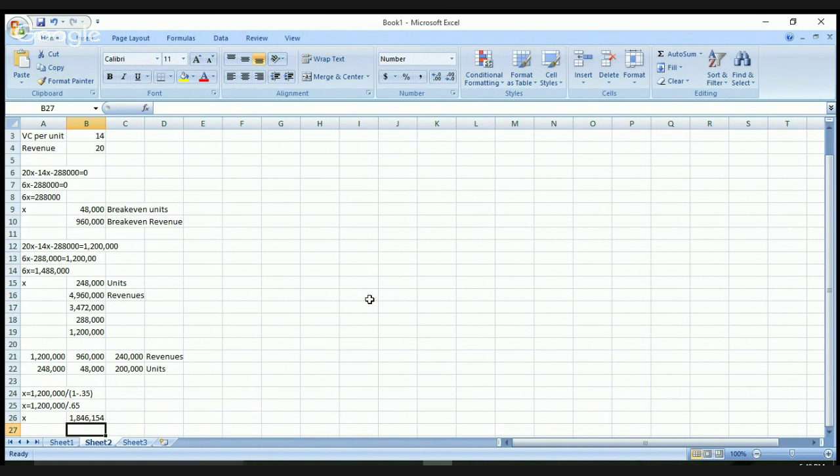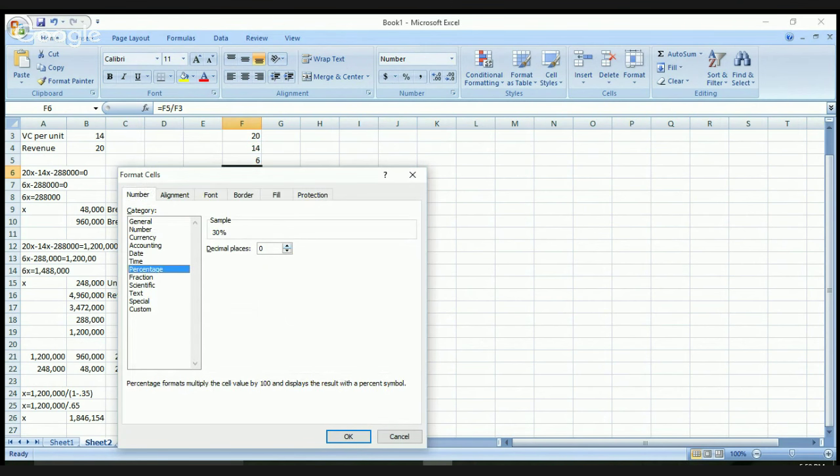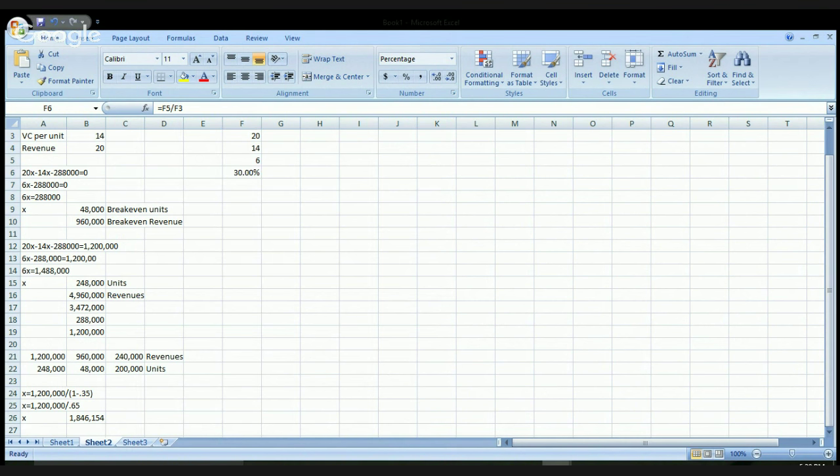And now, what is the contribution margin ratio? So again, how do I do that? We have a revenue per unit. So the revenue per unit is $20. My variable cost is 14. So my contribution margin per unit is $6. Now, how do I get the contribution margin ratio? I take the $6 divided by the unit price of $20, and let's convert that into a percentage here so you can see that. And my contribution margin ratio is 30%. So I hope that helps you understand that problem a little bit better. And let's move on to the next part of this.